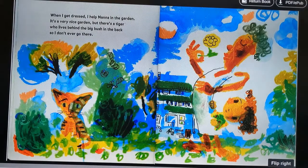When I get dressed, I help Nana in the garden. It's a very nice garden, but there's a tiger who lives behind the big bush in the back, so I don't ever go there. Is that really a tiger?